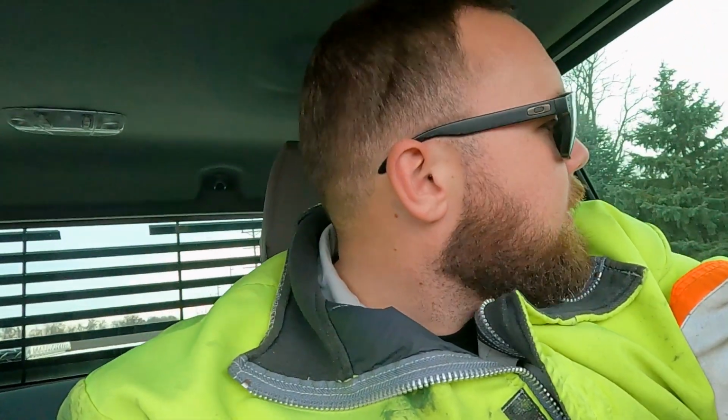Good Monday morning. We are headed out to tow a John Deere combine. We actually are not going to be the ones towing it. We contacted our buddies over at Interstate, Jesse and Jay. They're sending one of their guys down, I believe Carl today, with one of their Miller rotators.